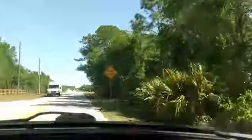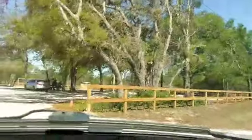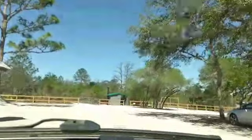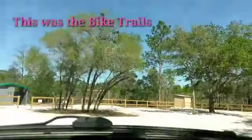We just arrived. I just passed it. Turned around to go back. It's right up here. Hang on. I'm going to turn you around so you can watch. This is the Little Big Econ State Forest. And this is where the Jones East trailheads are. So we're going to take a look around here.